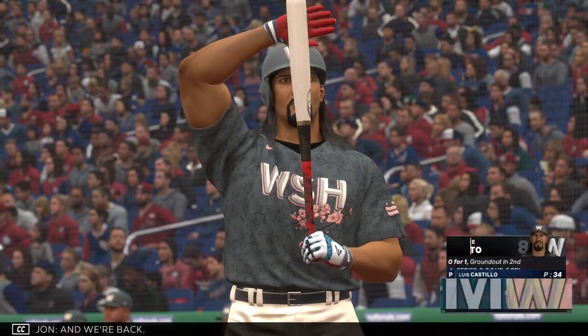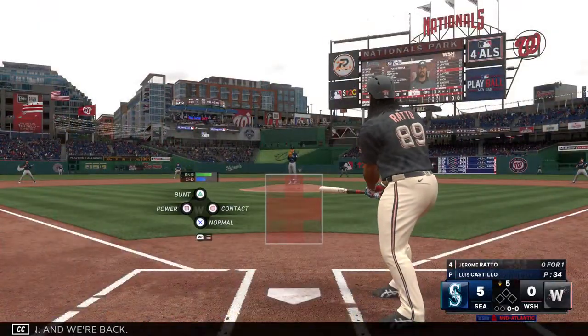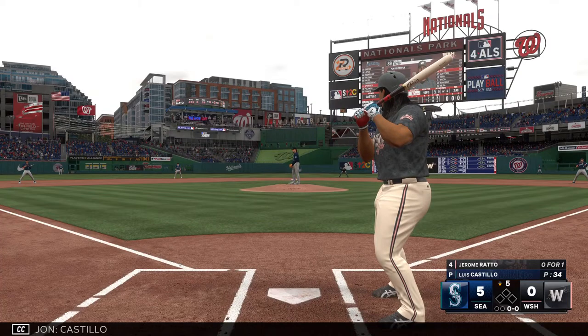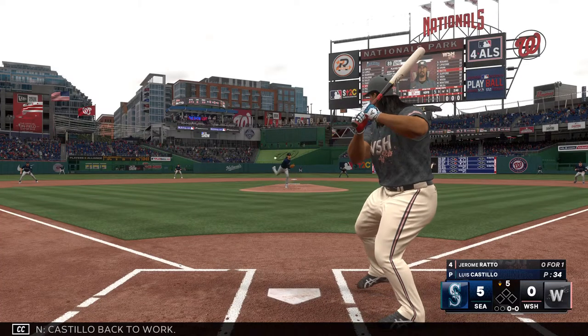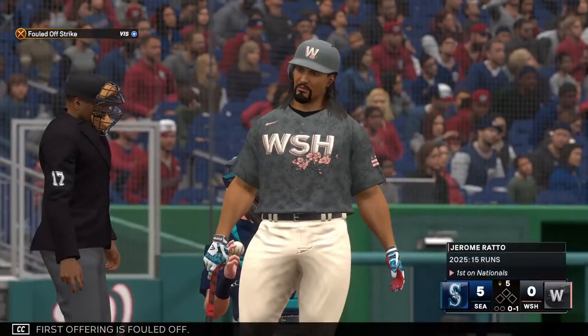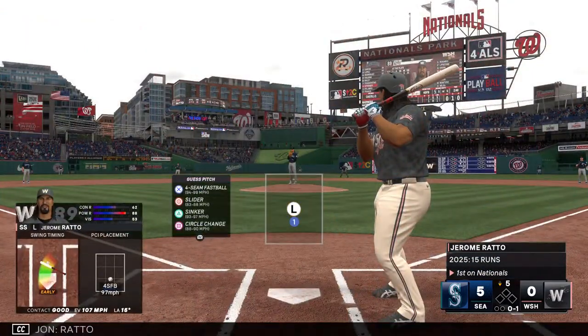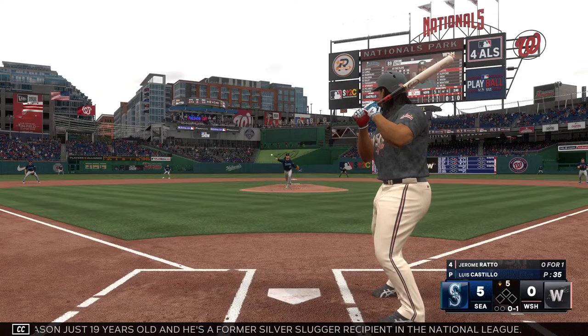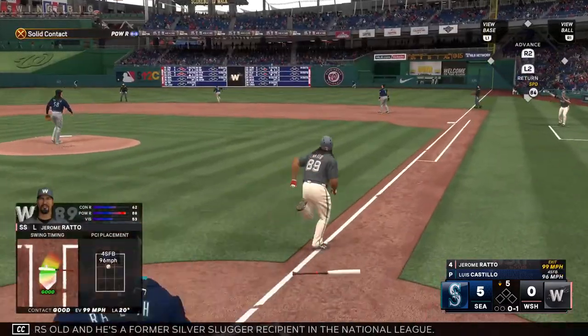And we're back. We head to the bottom of the fifth. Digging in, Jerome Ratto. Castillo back to work, and first offering is fouled off. Ratto in his second season, just 19 years old. And he's a former Silver Slugger recipient in the National League.